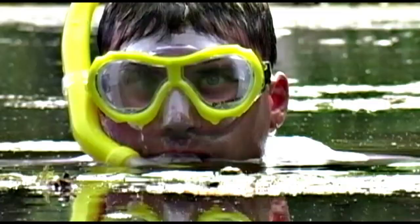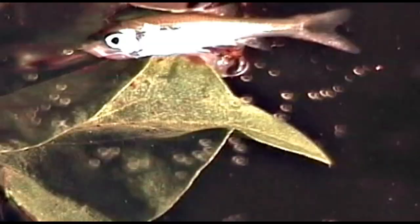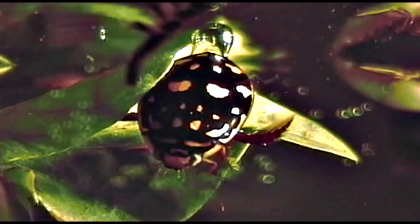Predaceous diving beetles are in a family called Dytiscidae. They get their name from the Greek word dytiskos, which is Greek for diver.